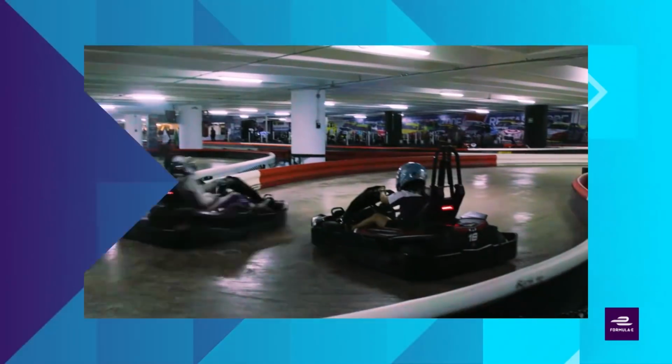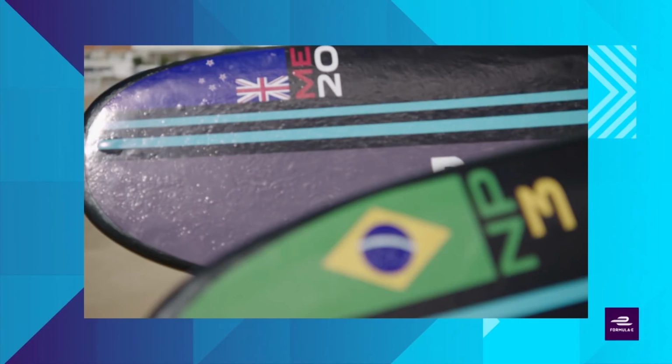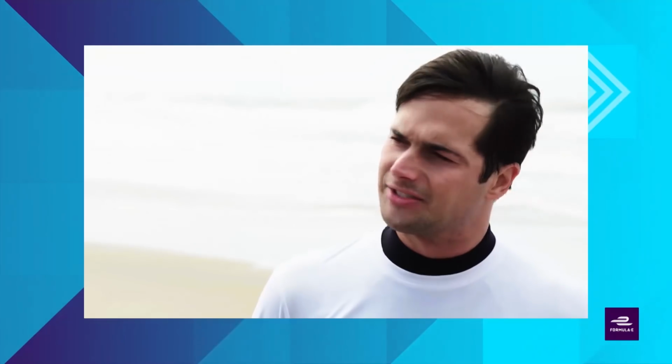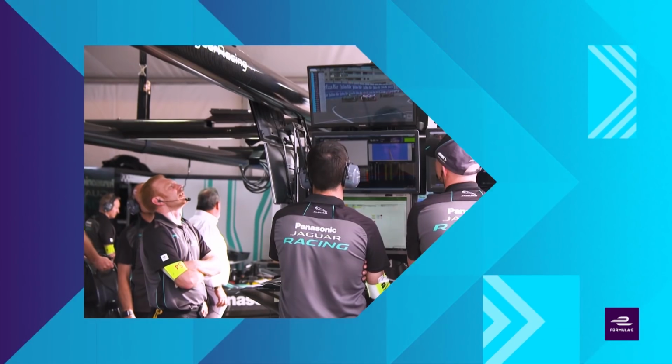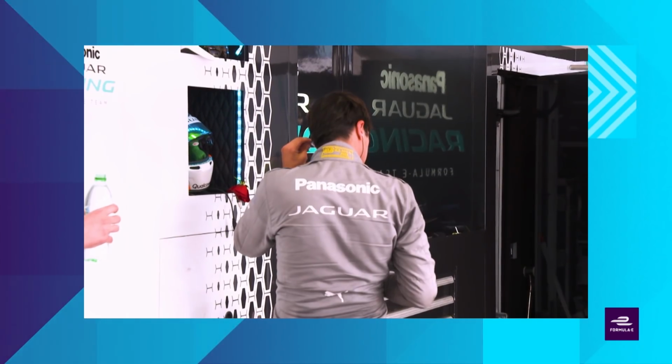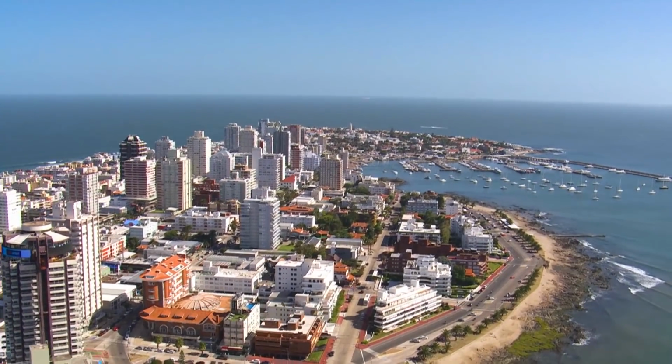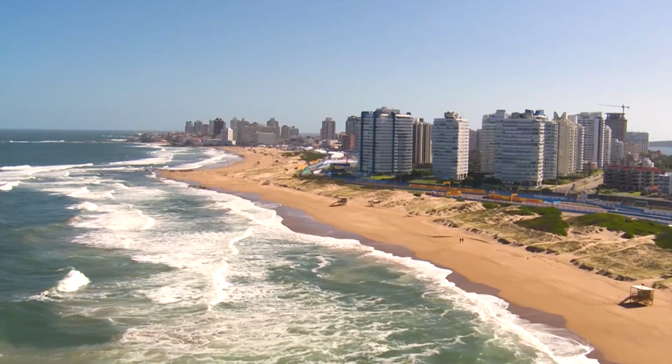Hitting the go-kart track with DS Virgin Racing. We'll be taking a surf lesson with our hosts Mitch Evans and Nelson PK Jr. Looks easier than it is when you're out there. And going behind the scenes in the Panasonic Jaguar Racing Garage for Race 6 here in Punta del Este. But first, let's get up to speed on the track with our host, Mitch Evans.